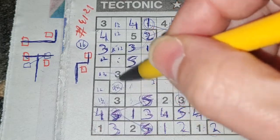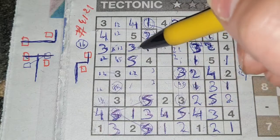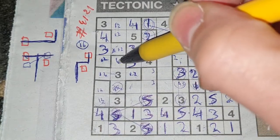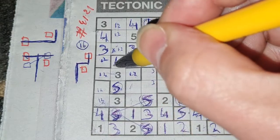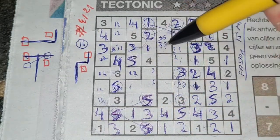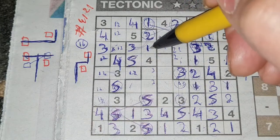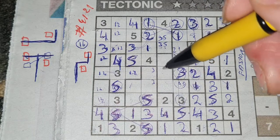So the other pair, the 4 and the 5, should be in those two boxes as a pair. But we already have a 5 here, so it can't be 5 here anymore. This box should be a 5, and that box should be a 4. Okay. 1 and a 2. Interesting.